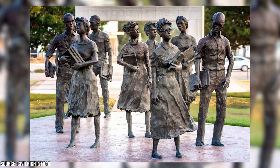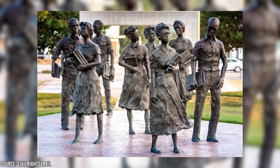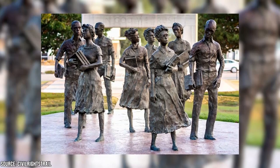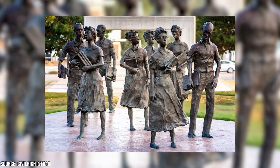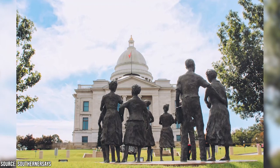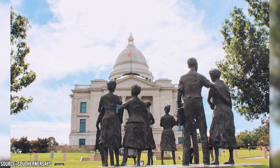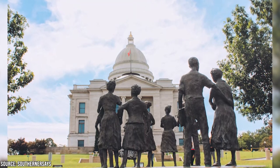After you've seen all there is to see, you can go around the corner and see Testament, the monument to the Little Rock Nine. This stunning memorial was created to commemorate the Little Rock Nine. They were a group of nine African-American students prevented from enrolling in the local Little Rock Central High School in 1957, causing a historic civil rights event that led to the desegregation of the high school.